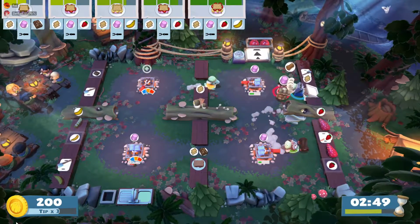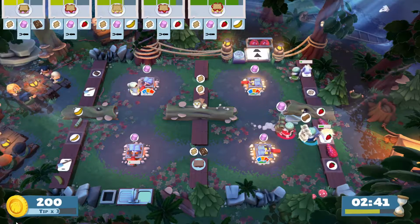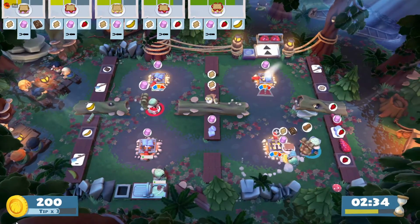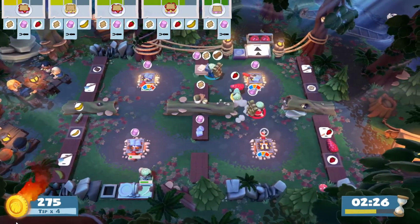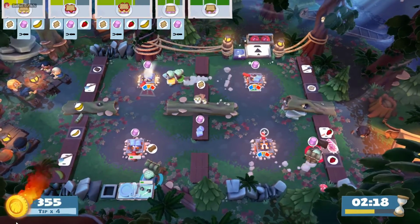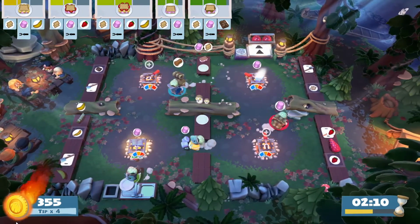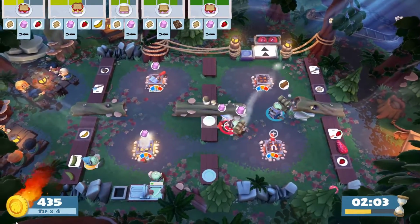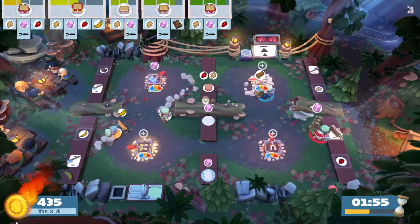We need wood. Take wood from me. Plates. Send that one out. I need a plate for that one. What the hell is that? What? Okay.